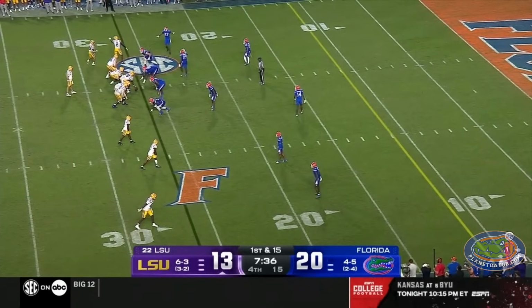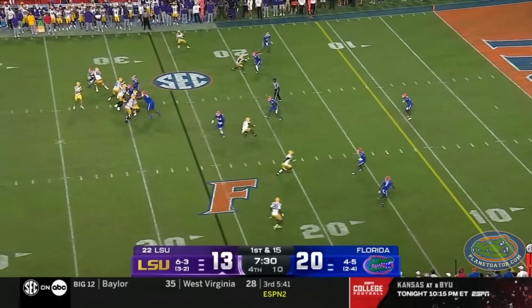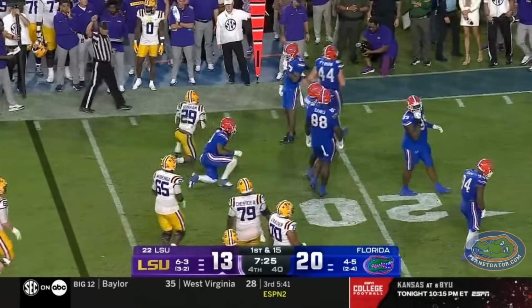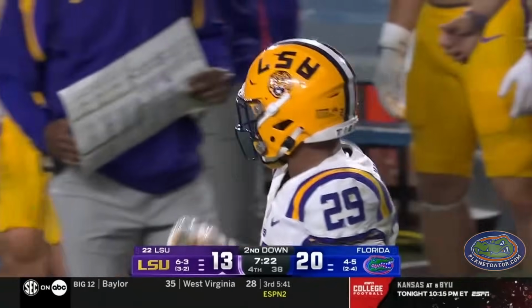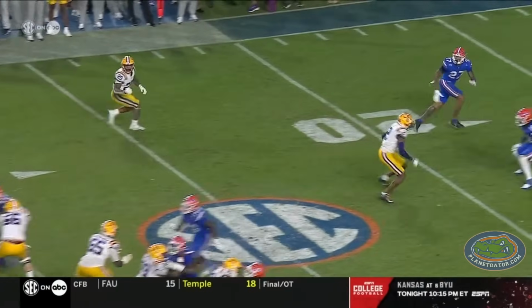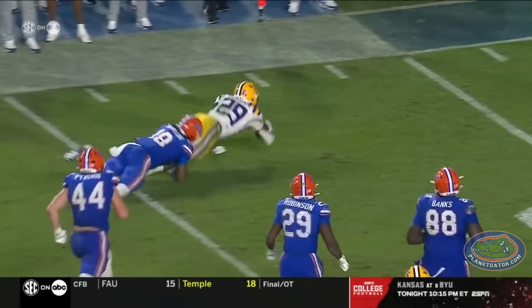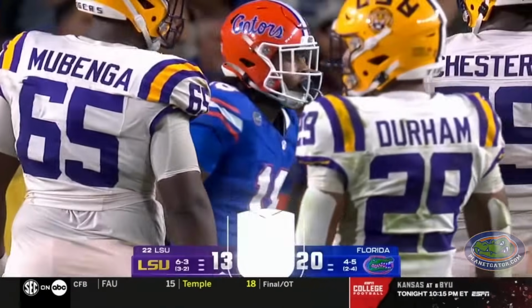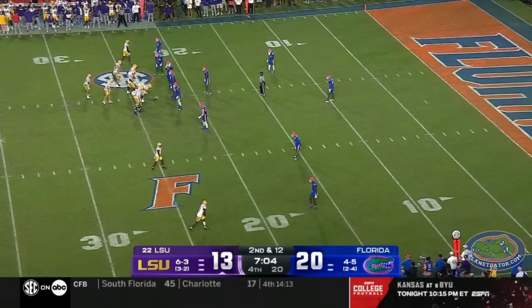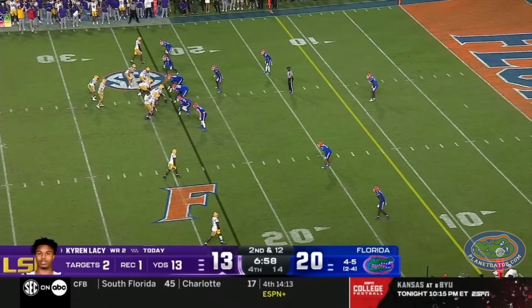They empty again. 2 left, 3 right. Now we're in zone. Nussmeier takes the snap. Throws left side. Caught by Durham at the 24, and Thornton hangs on to him. He'll be short of the line to gain. Sorry, they're behind the sticks after the penalty. 2nd down and 12. Yeah, that's a good tackle in open space, because usually you throw those hitch routes, make a guy miss, and get about 10 yards, but good play by Bryce Lerner. Secondaries drop back a couple steps.